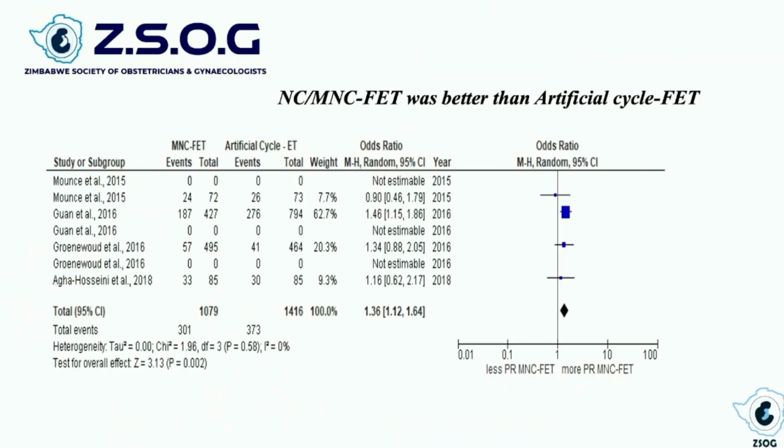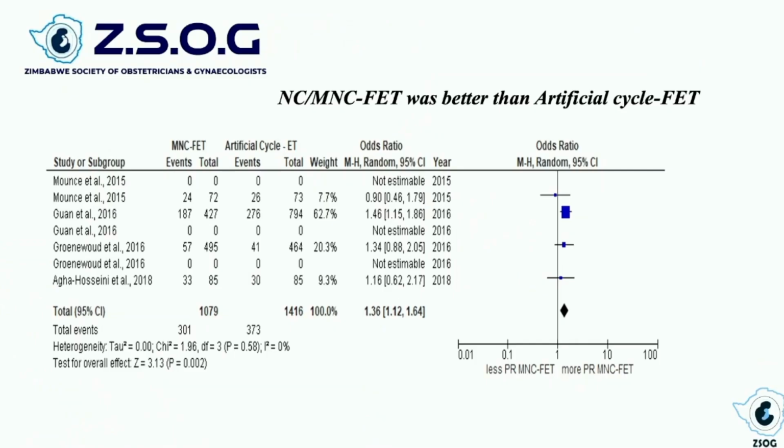Of course, the disadvantage is again the risk of failing to predict the time of ovulation. With modified natural cycle, they will give a trigger to make sure they can time when the corpus luteum is going to form. So these comparisons, again, are almost all close to the line of no effect, but this study did suggest that natural cycle was having a slightly better effect than the artificial cycle.